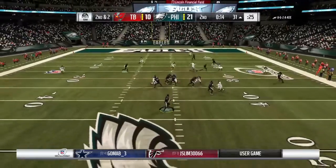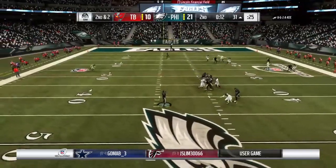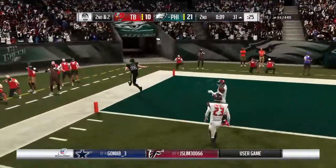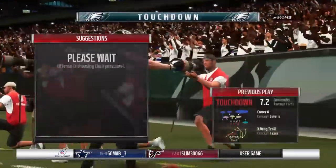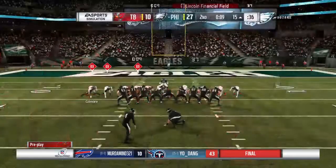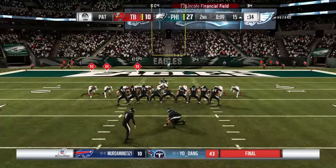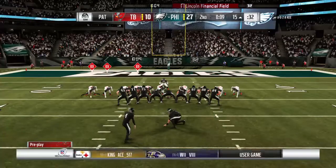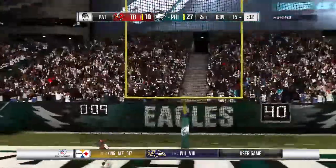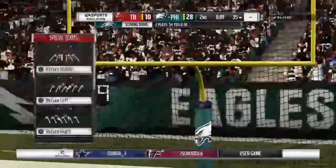Throwing now is Wentz. This will be caught inside the 10, and he'll take it into the end zone for an Eagles touchdown. 3 touchdown passes now for Carson Wentz, and the Eagles add 6 to their lead. And that's a lead that excites a team as they head into the half. Good way to finish things off.